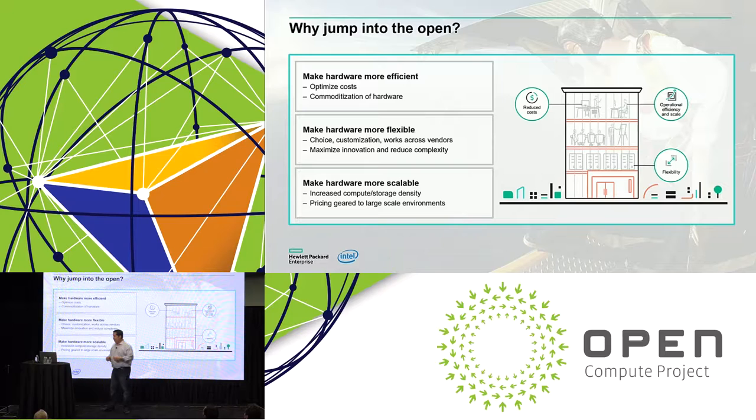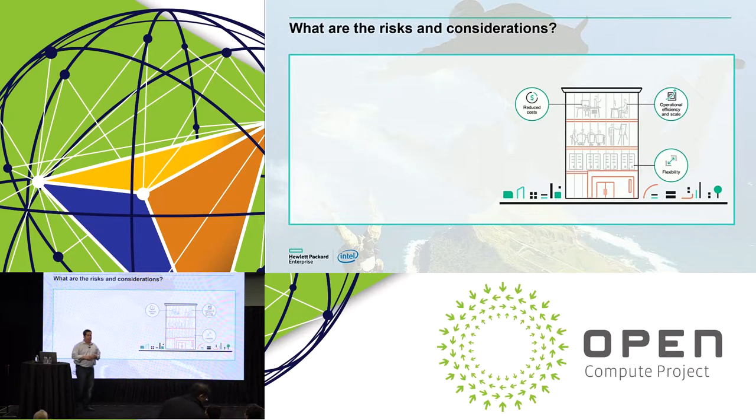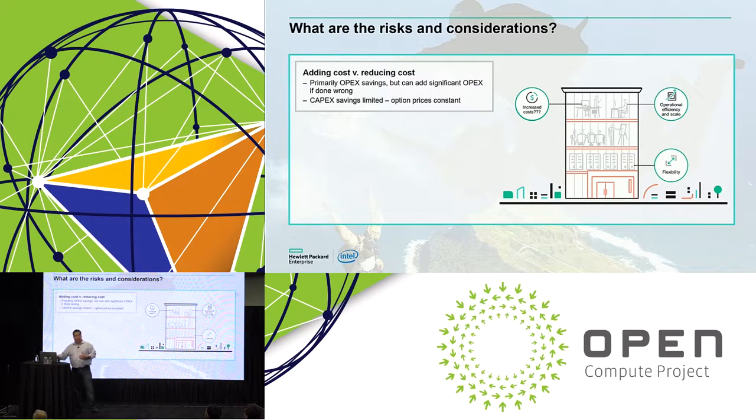So what are some of the challenges that we've seen? Seems pretty simple in nature, but there are risks and there are considerations. And like I said, we've shipped over 200,000 units. We've seen these in real life, and we've helped customers work through them. The first is actually adding cost versus reducing cost.